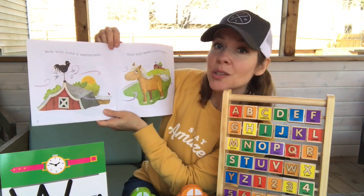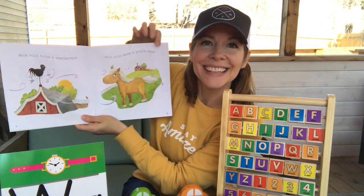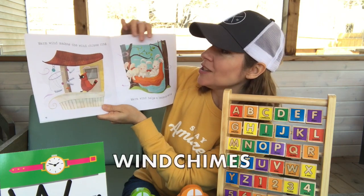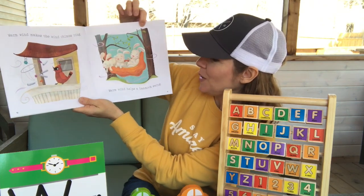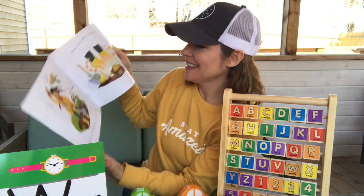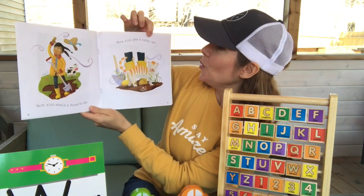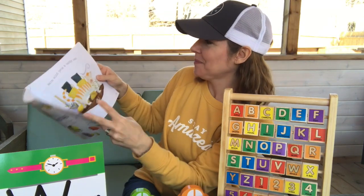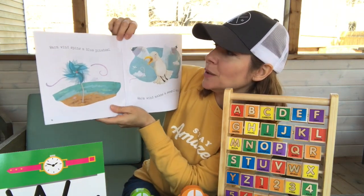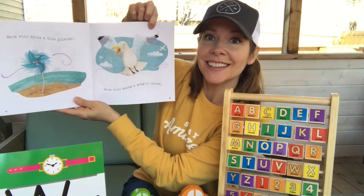Warm wind turns a weather vane. Warm wind waves a pony's mane. Warm wind makes the wind chimes ring. Warm wind helps a hammock swing. Warm wind steals a farmer's hat. Warm wind pets a tabby cat. Warm wind spins a blue pinwheel. Warm wind makes a seagull squeal.